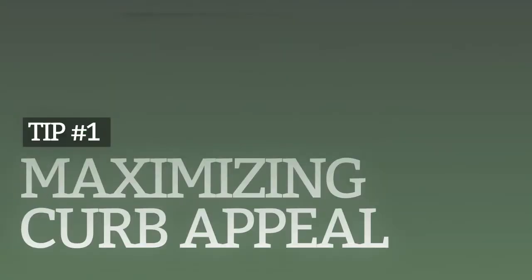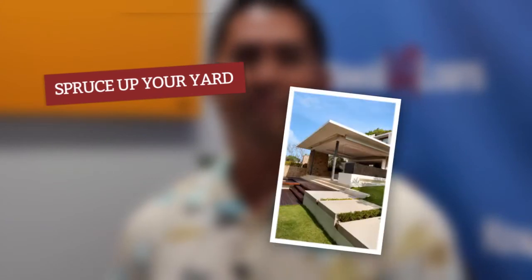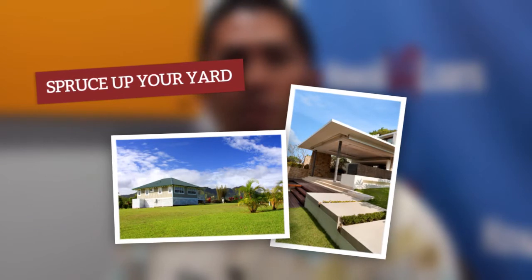Okay, so first tip I want to talk about is maximizing your curb appeal. Very important, as in everything in life, you want to make a great first impression. So how do we do that? One is spruce up the yard. Simple, right? Hire a yard guy if you don't have a green thumb. Get the yard cut, water it, fertilize it, bring out the colors.